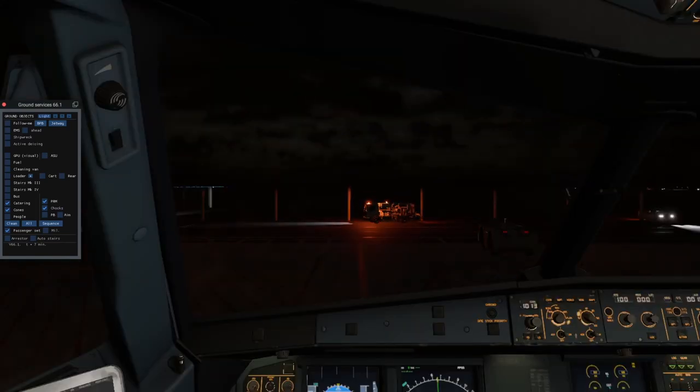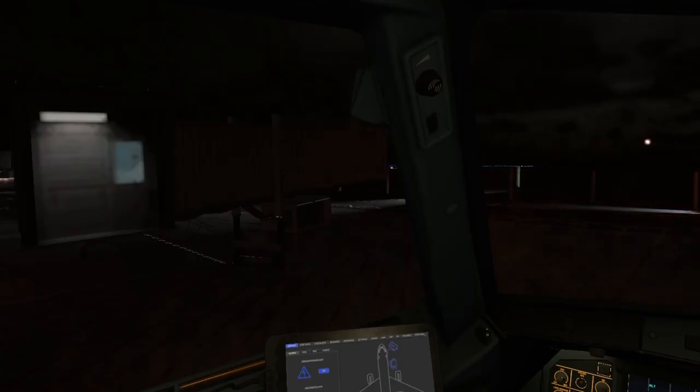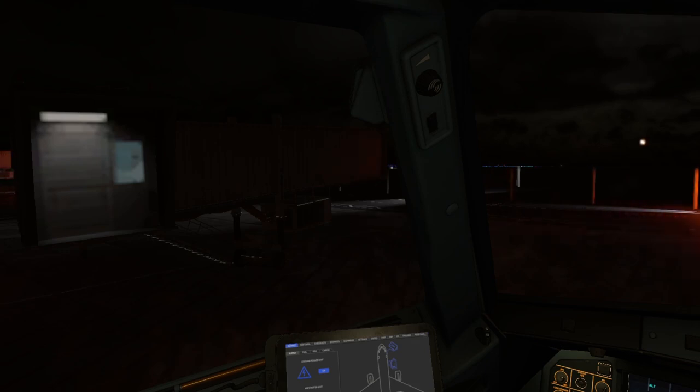Beeline 2246, radio check. Berlin Departure, Beeline 2246, stand Bravo 07, we have QNH 1006 and information Golf, requesting IFR clearance to Brussels National Airport.